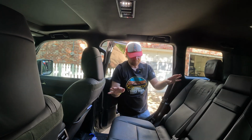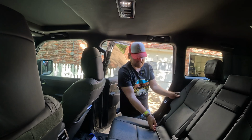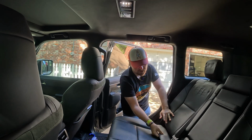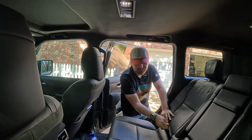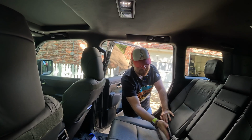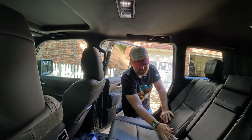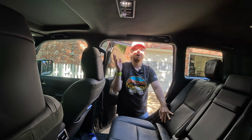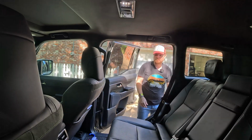We still get perforated Nulux seating back here, which is very nice. And then before I bring in Tucker's child seat, I will say the lower latch points are under this Velcro cover here with the seating material so that you can get to them nicely, but they aren't an eyesore like they could be.